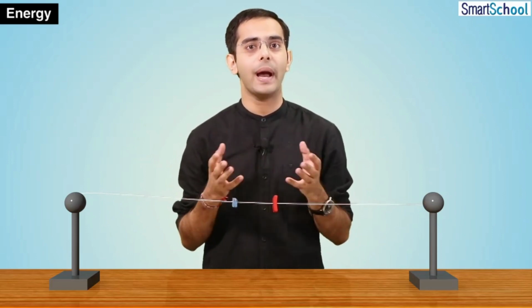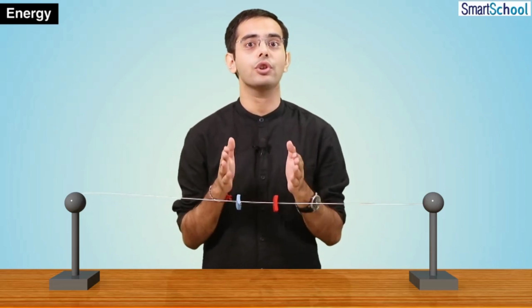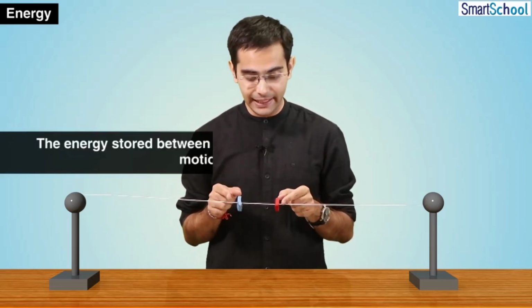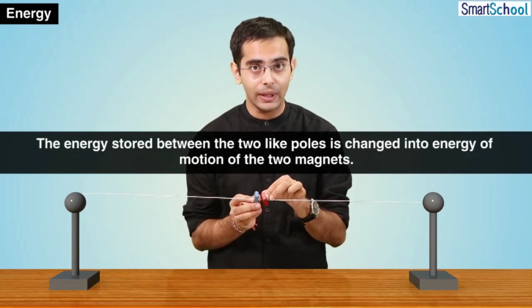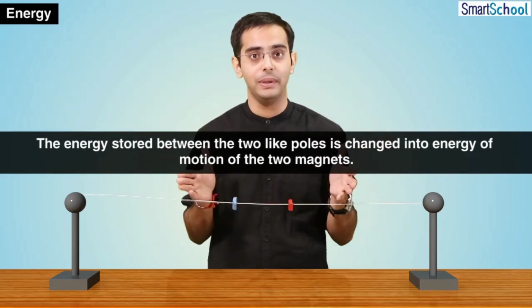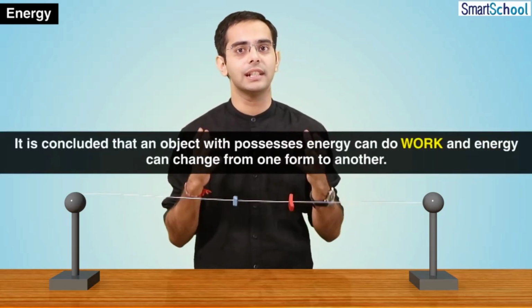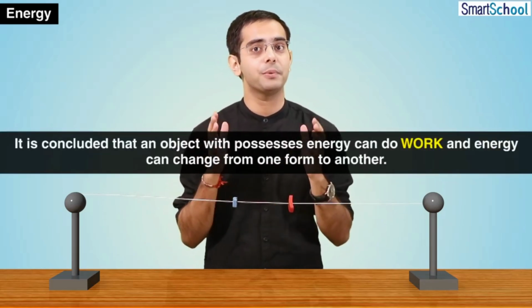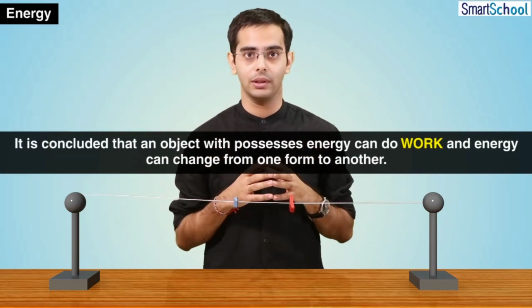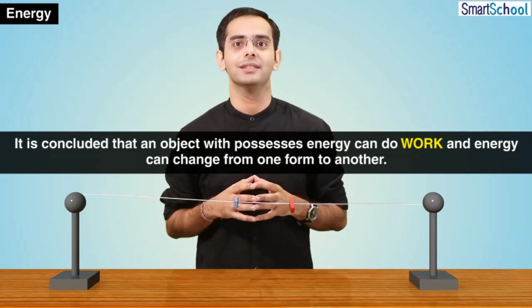Now do you know the reason why it has happened? Yes, it has happened because both the like poles exert a force of repulsion on each other. And the energy which was stored between these two like poles is changed into the energy of motion of the two magnets. Thus, from the above experiment, it is concluded that an object which possesses energy can do work, and the energy can change from one form to another.